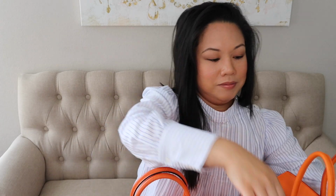So if you were to ask me which bag I think is better, do I prefer Ainifeel over Fashion Drug? I would say in this particular comparison that the Ainifeel wins, just because of a lot of the quality issues that I have found in this Fashion Drug bag.